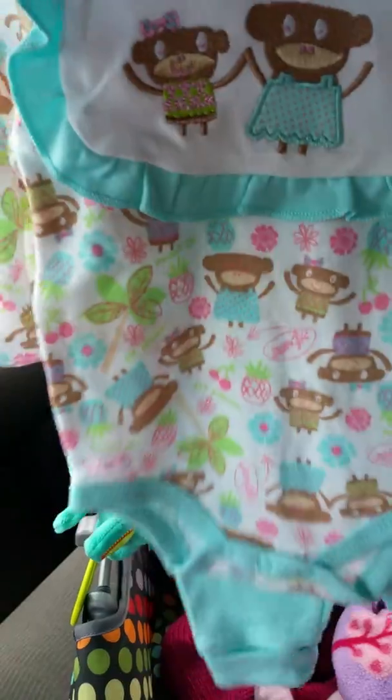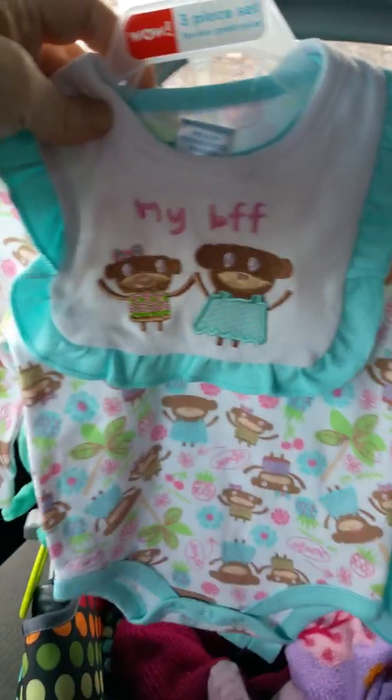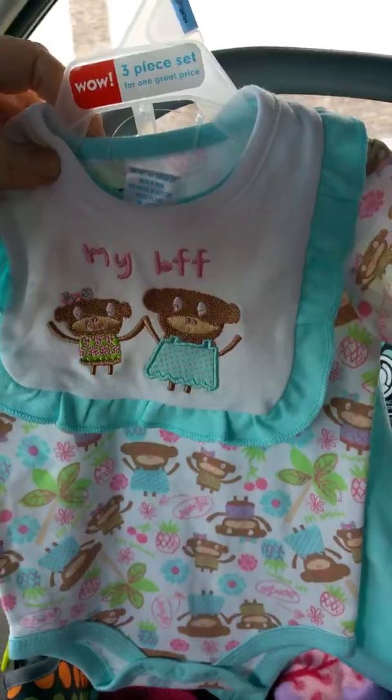And it was 30% off, so I got a score. It was like $4 for this three-piece outfit. It's going to be adorable on her. I'm going to go take a look at what JCPenney has. And so we'll see you inside.